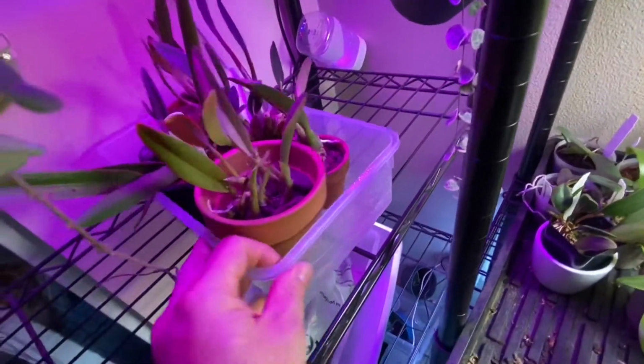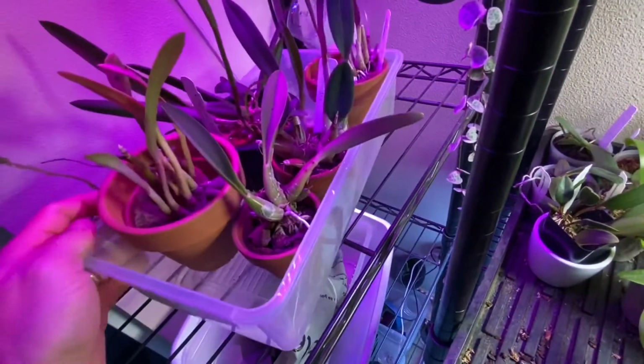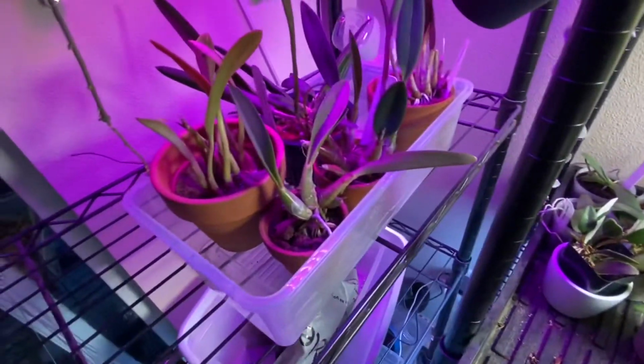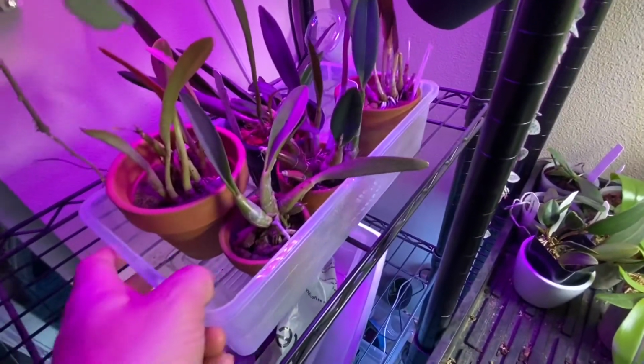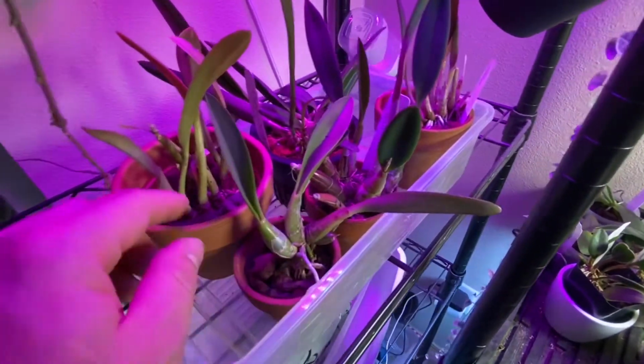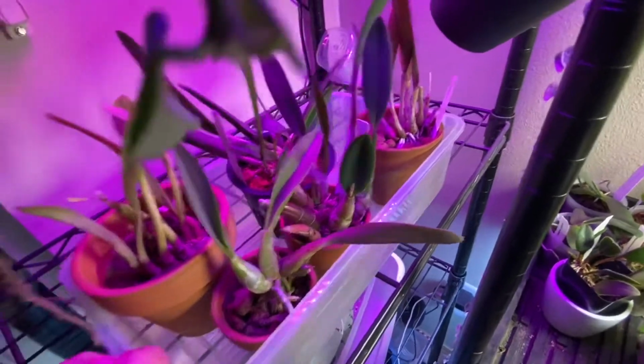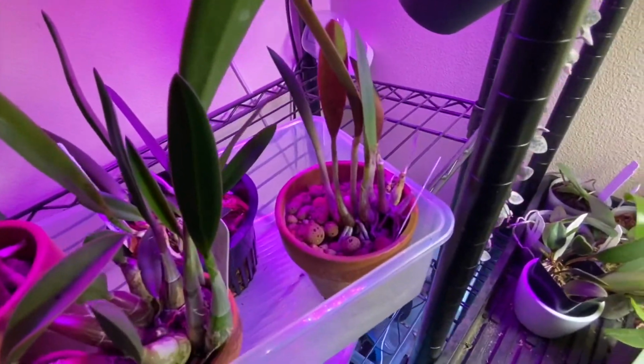And I did the Rubiculus Laelia updates a while ago. Not much difference, but it's rooting now. So yeah, they're doing really well. It's still alive.